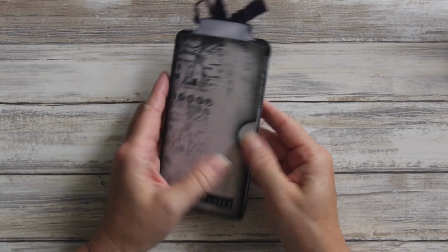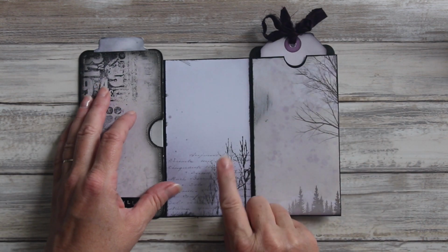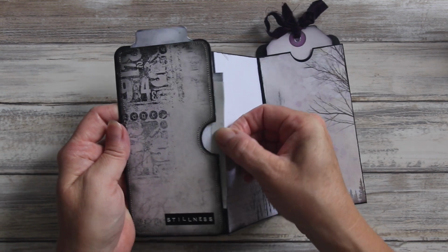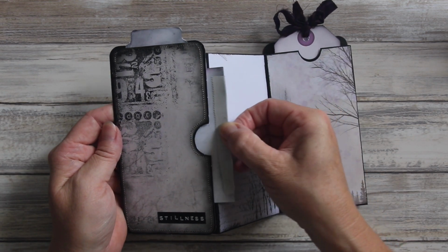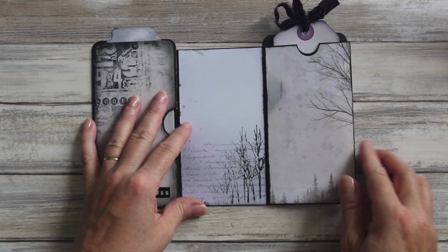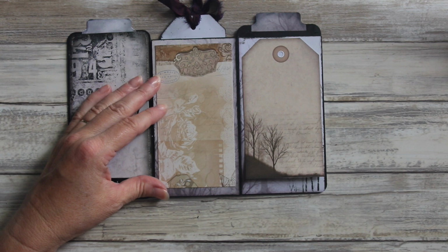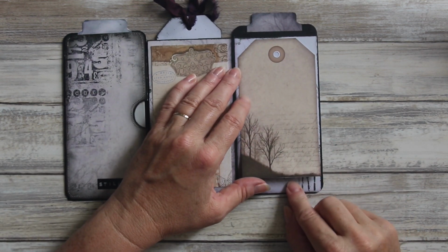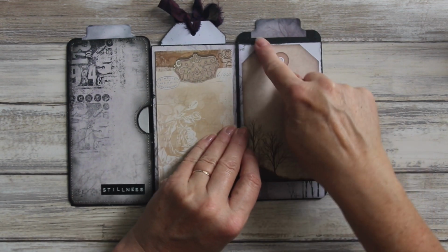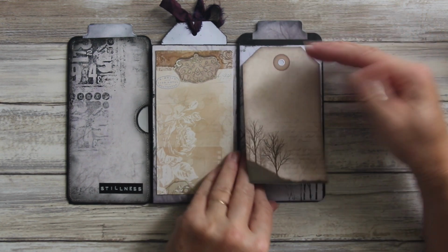It's quite robust, it's quite sturdy, and I think it's a great size for adding photographs. If you take any photographs when you're out on autumnal walks, it's nice to add them into something like this, and maybe you can make some little notes below the photo. I wanted to show you another way that you could use it. So I've taken one of the tags that forms part of the set, and I've just run a line of glue along the top, and you can use that for journaling underneath.